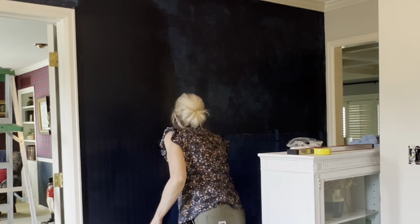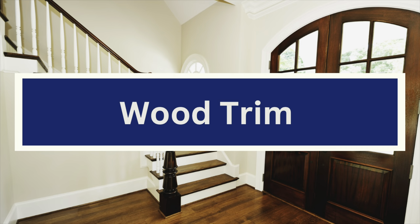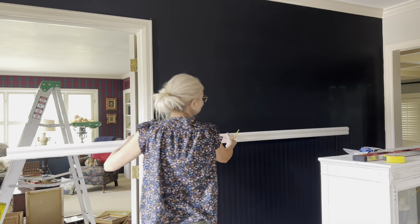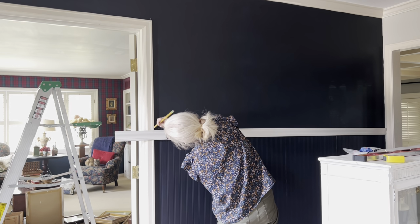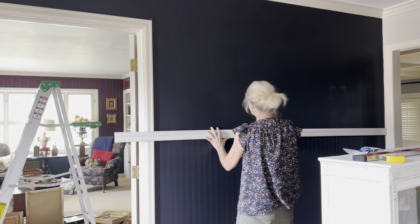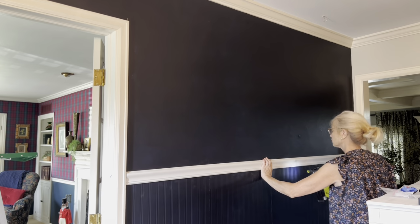It took 2 coats, and when the paint was dry, I was ready to add the wood trim. I bought one 8-foot length of MDF chair railing, which cost me less than $10. I lined it up on my wall and marked with a pencil where I needed to cut, and then took it outside to cut it on my miter saw.